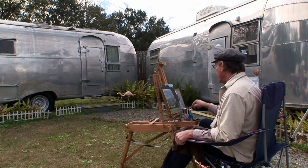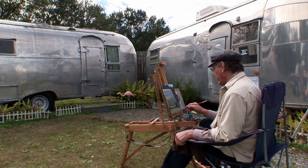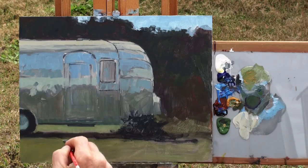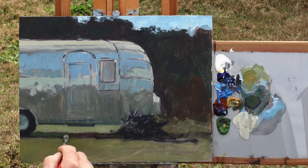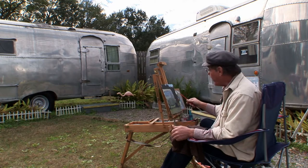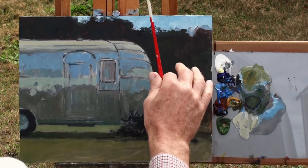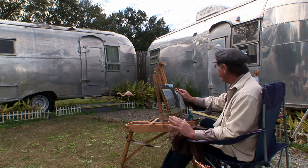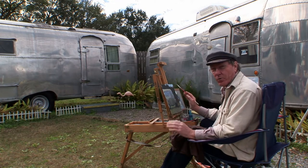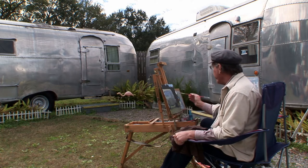I see very little color in the shadow underneath the trailer, but there is some. So let's take ultramarine blue and chromium oxide green, and we'll put some color underneath here. I'm going to have to invent something back here because I have a fence in the other Airstream that actually goes here. So I'll invent something, maybe just some more trees, put some negative areas in there.